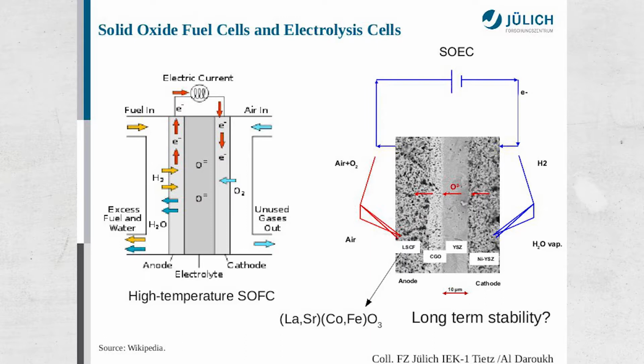We have colleagues in Jülich, in the Institute for Energy and Climate Research 1, who reverse the process. They are interested in the other way around. Suppose you have too much electricity, maybe at noon in Morocco, then you can try to take a solid oxide fuel cell and make a solid oxide electrolysis cell. And you run it the other way around. So you have water, you feed water in, you have air, you feed air in, you get more oxygen out, and you get hydrogen, which you can store.